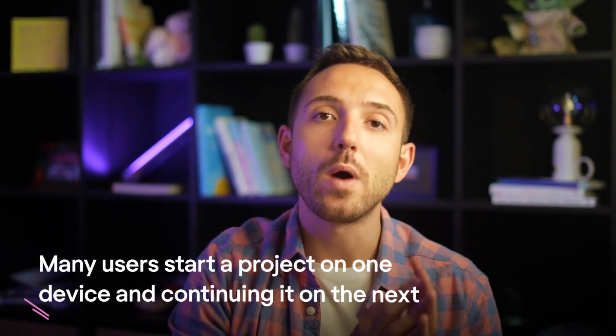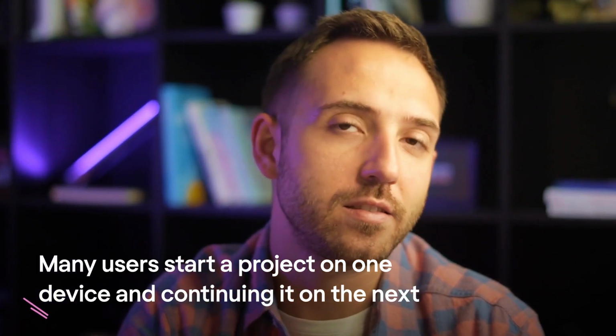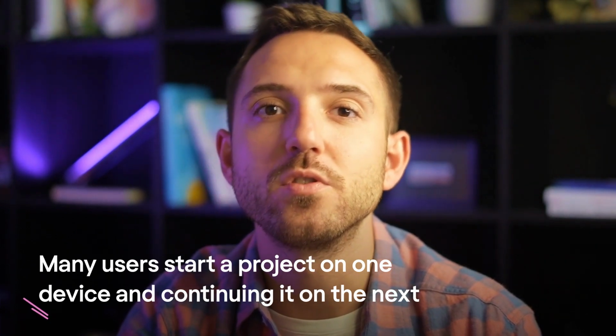Starting one project on one device and continuing on the next is something that this huge amount of users cannot live without. Of course, the importance of having a cross-device experience also depends a lot on your product. But chances are, it's something that you should look into if your product doesn't have that yet.